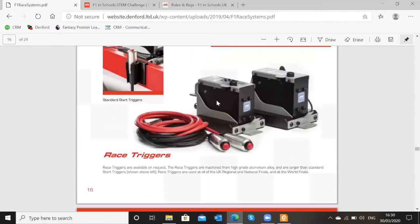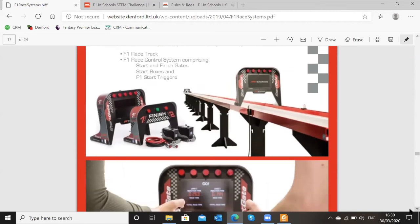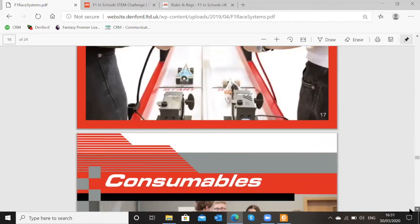So these are the start boxes. So in that black end that you can see there, it'll have a little aluminium pin or steel pin, which will pierce the gas canister, the 8-gram gas canister that they use at the competitions.